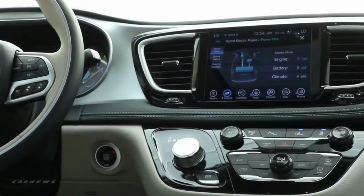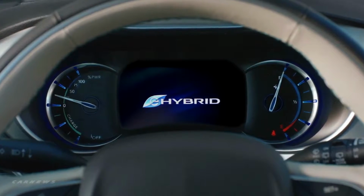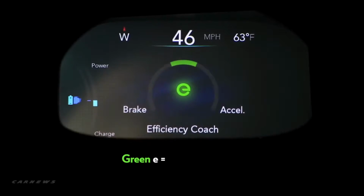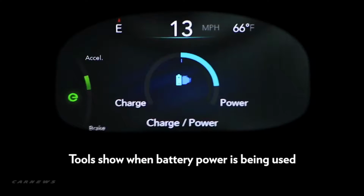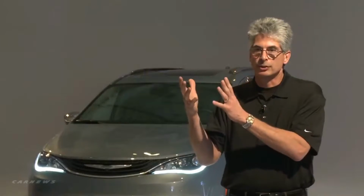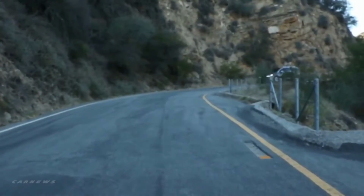So one of the key things we learned about a hybrid customer is that they want to drive in electric mode as much as possible, and they also want to be coached on how to drive the vehicle more efficiently. We really wanted to take advantage of the 8.4-inch radio screen, as well as the 7-inch screen in the cluster, the driver information screen. So we developed a couple of screens. We have an efficiency coach, a charge power screen, and a power flow screen, as well as a driver history screen in the radio. And most importantly, we have a charge scheduling screen.